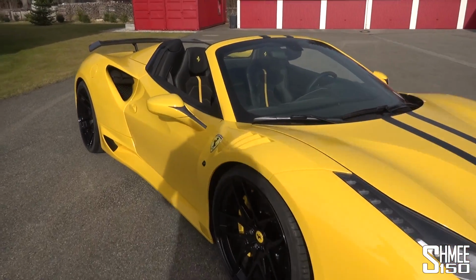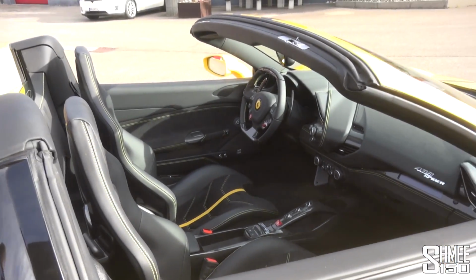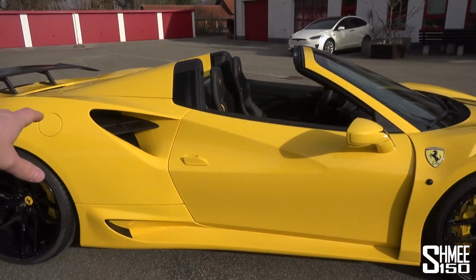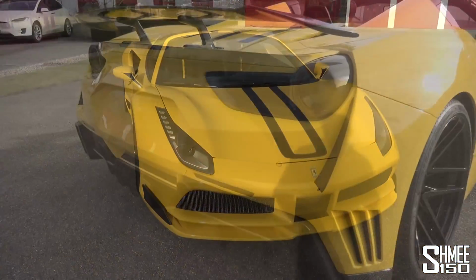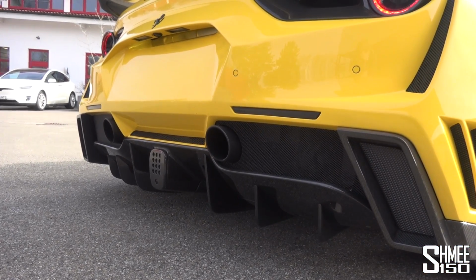So just have a quick glimpse at the interior, given that the Spider roof is currently open. A very, very nice finish. The black mixing leather with Alcantara, the yellow piping. What a car. And there are only 11 of them, 11 GTBs, the coupe, 11 Spiders. I have to say, that looks incredible. It is time then to hear how this sounds.